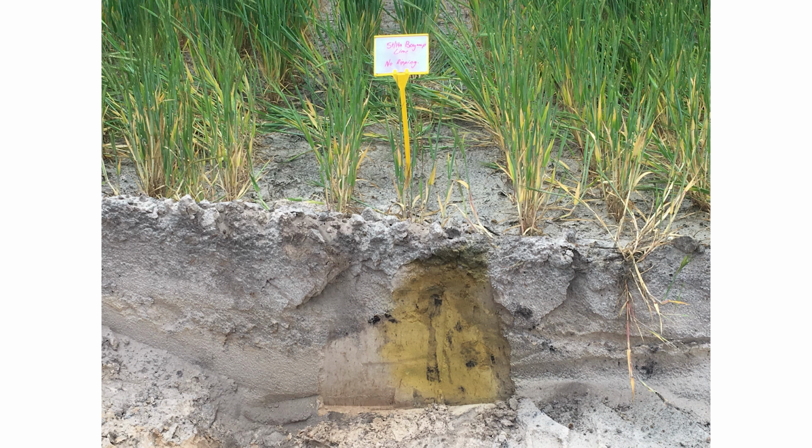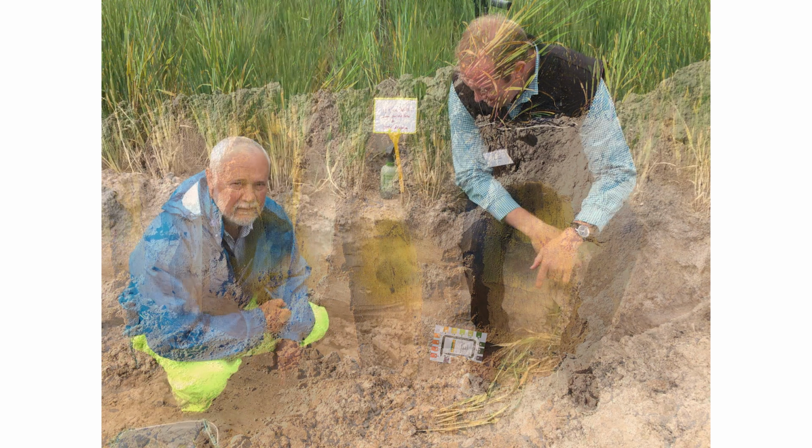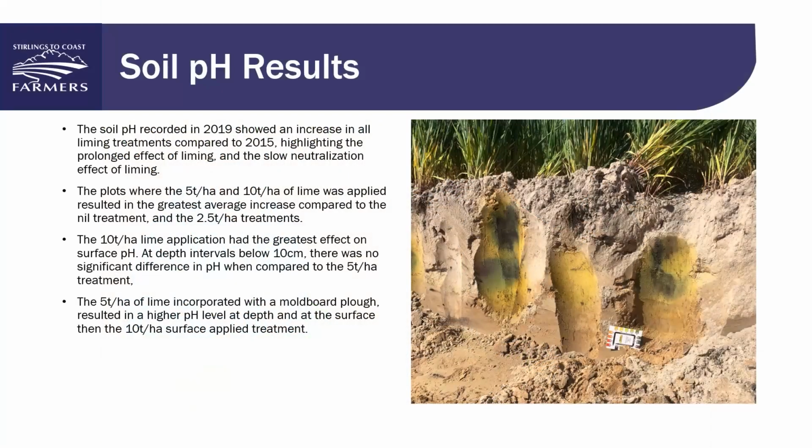Soil pH recorded in 2019 showed there had been an increase in pH as a result of the lime treatments compared to 2015, which in turn was an increase of the soil pH recorded in 2013. This highlights the prolonged effect of liming and the slow effect of the neutralisation resulting from the lime. The plots where 5 tonne a hectare and 10 tonne a hectare of lime was applied resulted in the greatest increase in pH compared to the plots where only 2.5 tonne a hectare of lime was applied and the nil plots.